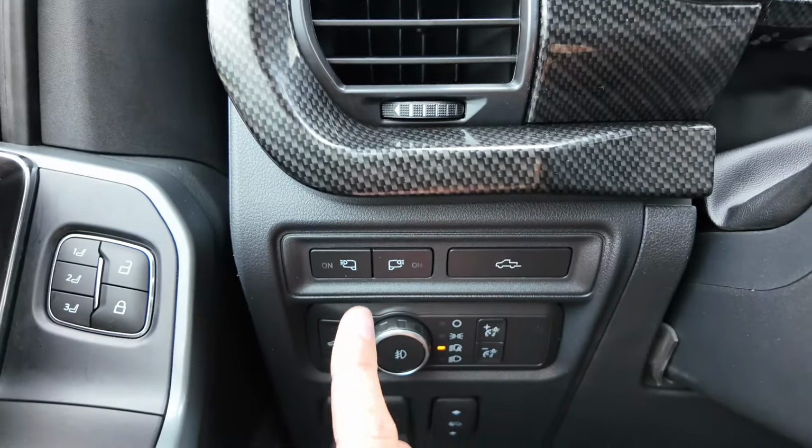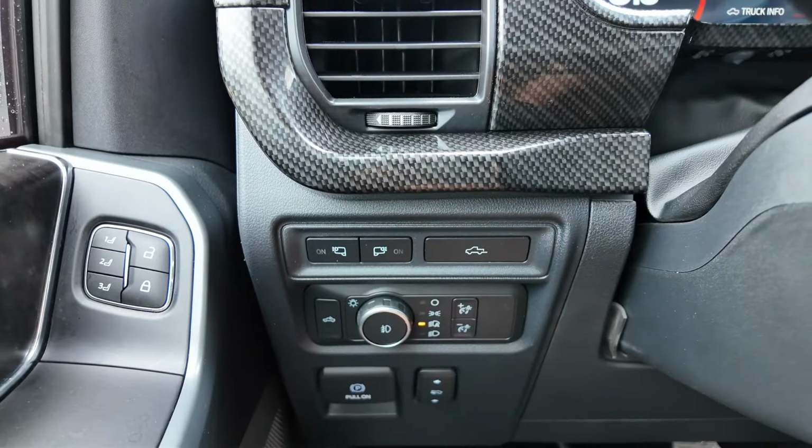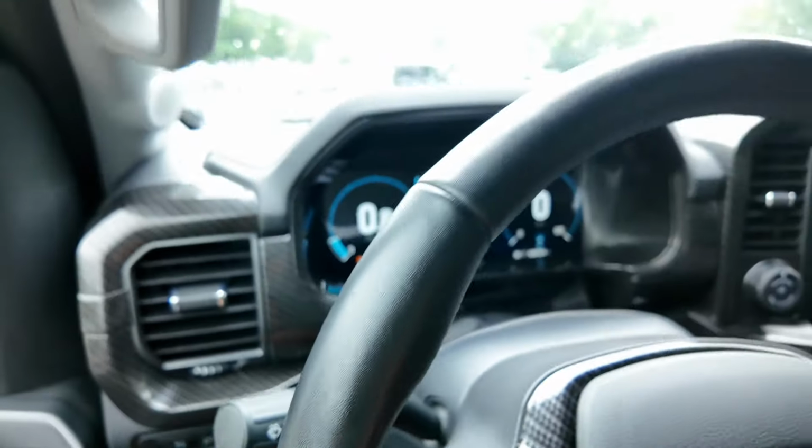Now on this left side, there's spotlights on the side view mirrors. You can also open up the tailgate. There's all the headlight and fog light adjustments. E-brake, a pedal adjustment, so you can move the pedals forwards and backwards, which is nice.